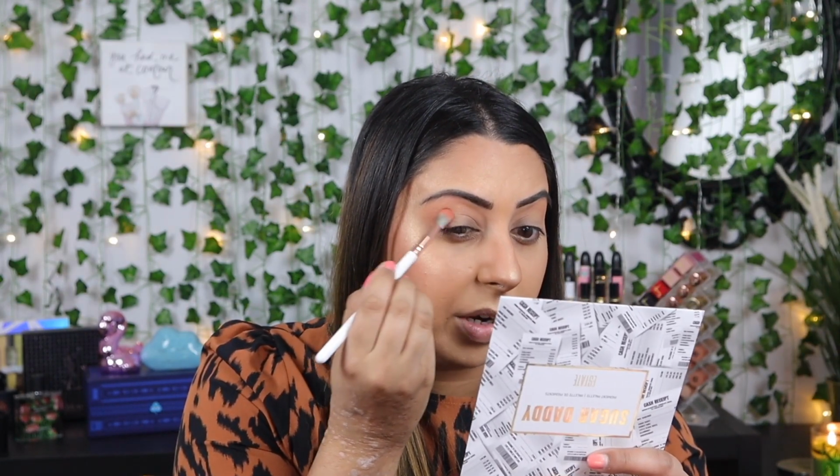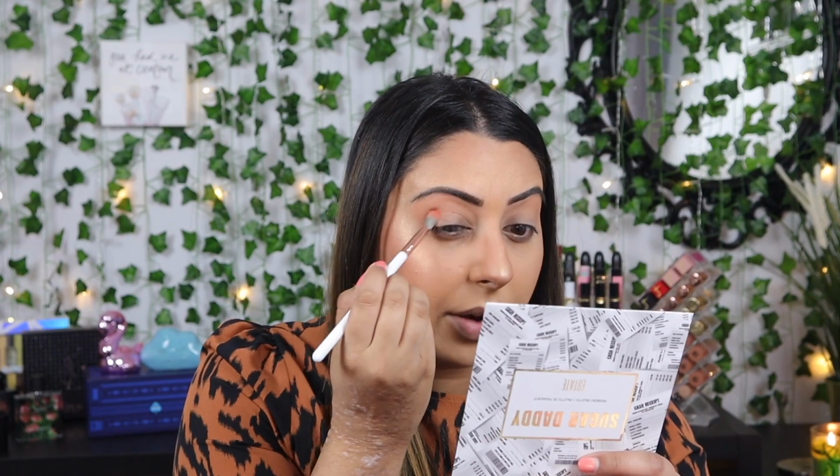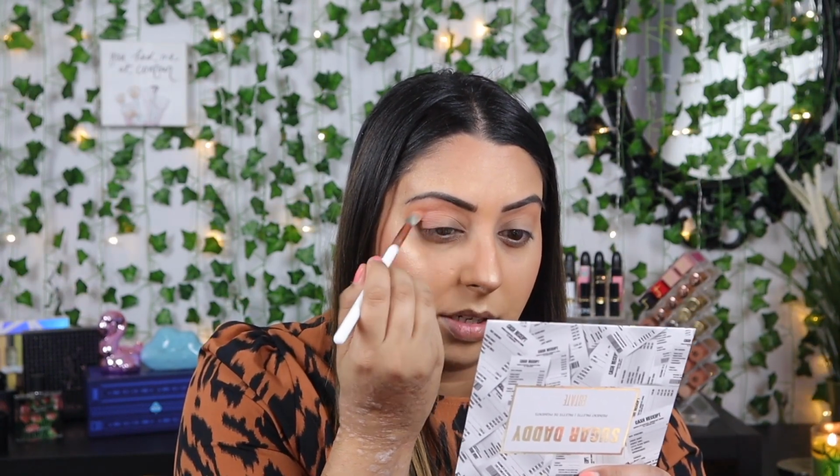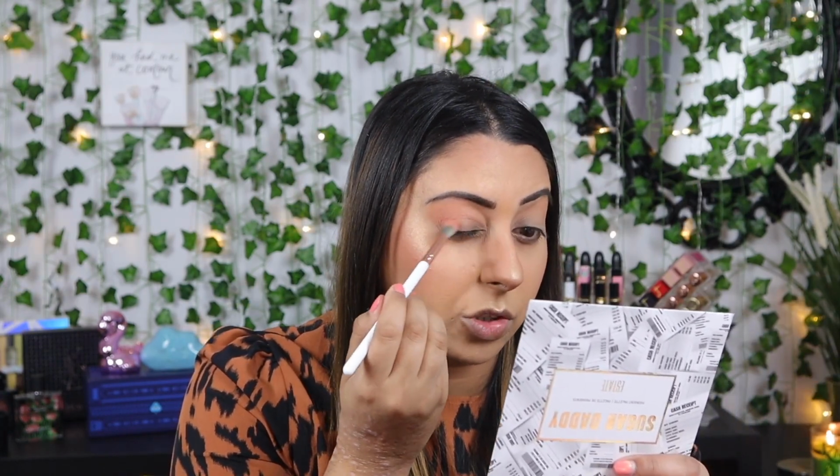I would say it's kind of pink. It's got a more pink tone to it. It reminds me of my MAC Pinch Me blush. Like that's the kind of pinky tone it has. I'm gonna start buffing this into the outer corner going into the crease, and I'm just gonna blend it up into that first shade that was called Strings.